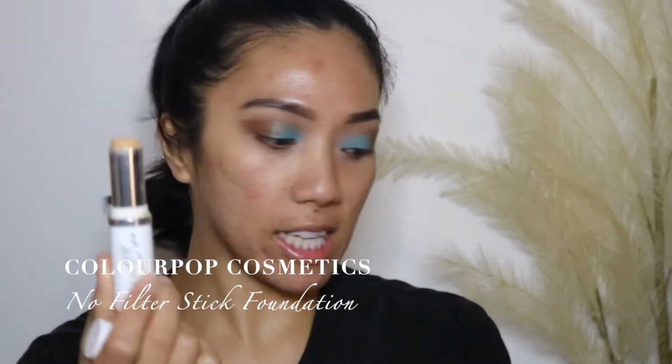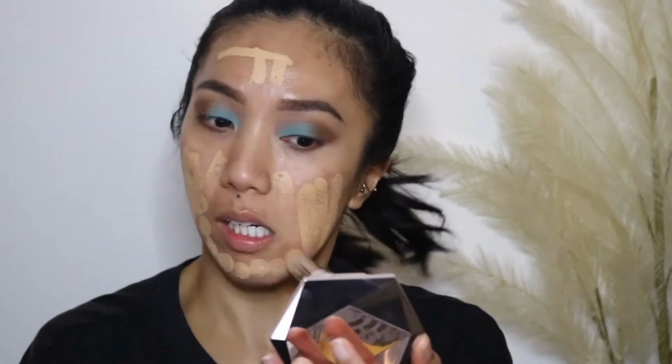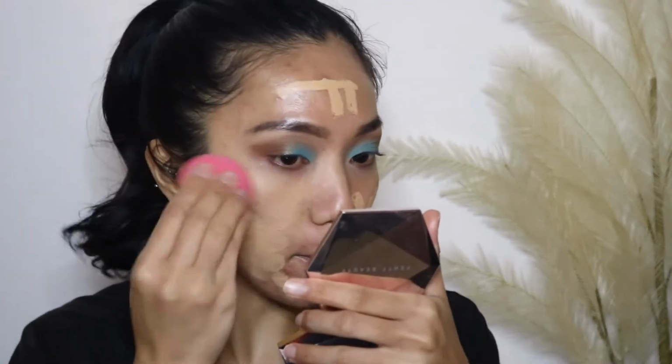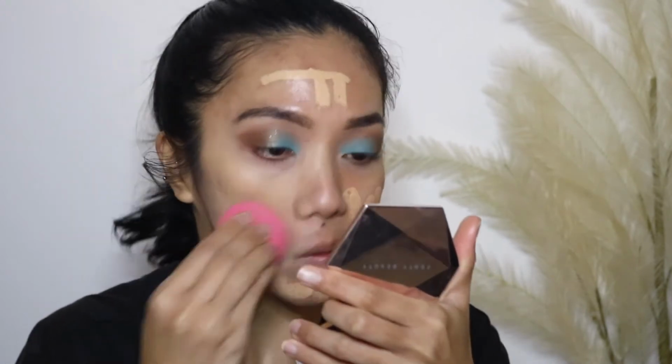I am going to use a stick foundation today, and this is from ColourPop. This is the No Filter Stick Foundation. I love this foundation for a quick fix. If I'm too lazy to think about what foundation to use, I gravitate towards this because you just swipe it and go. I used a beauty sponge to blend the product. I just swipe and pounce to get the coverage. And the coverage is amazing. You could build it up from medium to full coverage.